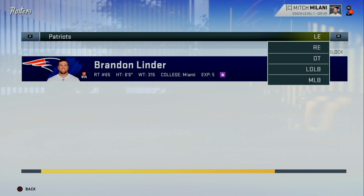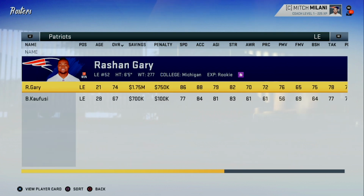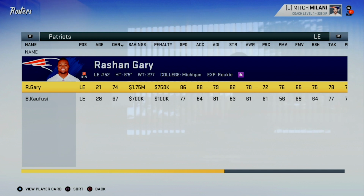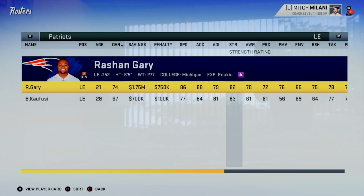All right, so that's my offensive line, and as you can see, pretty good offensive line. Left end, Rashawn Gary. Gary is not going to be one of the starters on the team, as I'm going to be running a 3-4 defense, but Gary is a player that's going to come on in 4-man fronts and sometimes in sub defense. So Rashawn Gary has 86 speed, but he also has 82 strength.